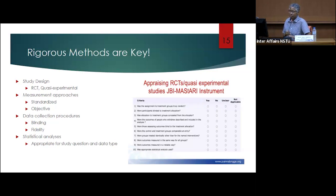So in addition to a rigorous research design, we're interested in rigor in our measurement approaches. That means we use standardized measures, not measures that are just created for your particular study, but ones that have been systematically developed, validated, and approved in the scientific literature. We also need to keep in mind, as we think about outcome measurements, whether self-reports or a validated, more objective measure is required.